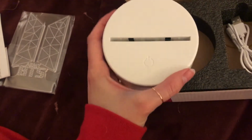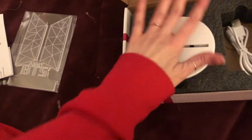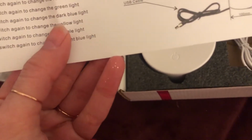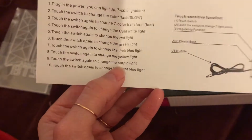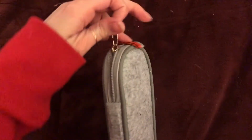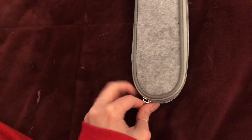Once you hit this, you can go strobing lights, like slow fade lights, and then seven colors, like the seven colors of the boys. And you have color white, red, green, dark blue, yellow, purple, and light blue. Got me this, cute, awesome, because I always have these on my lunchbox. So this is just pure amazing to me, and I love these.